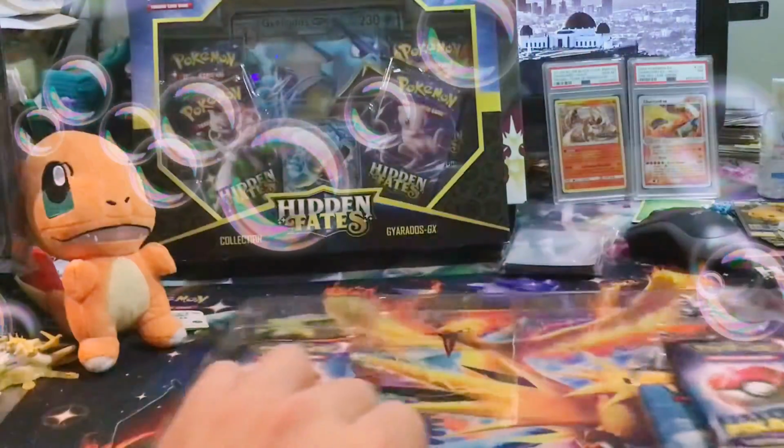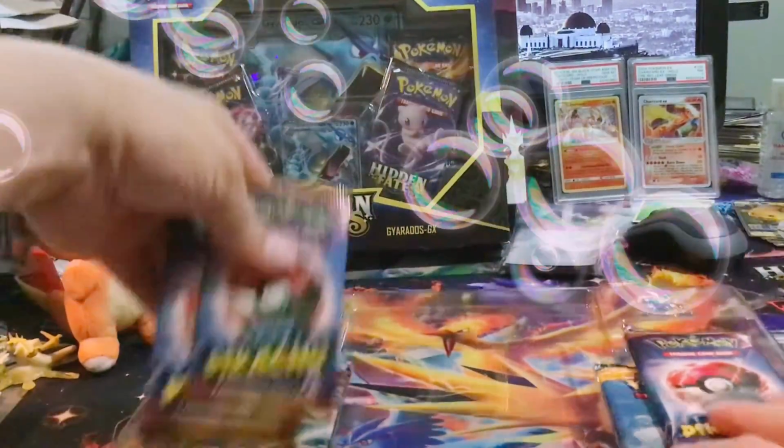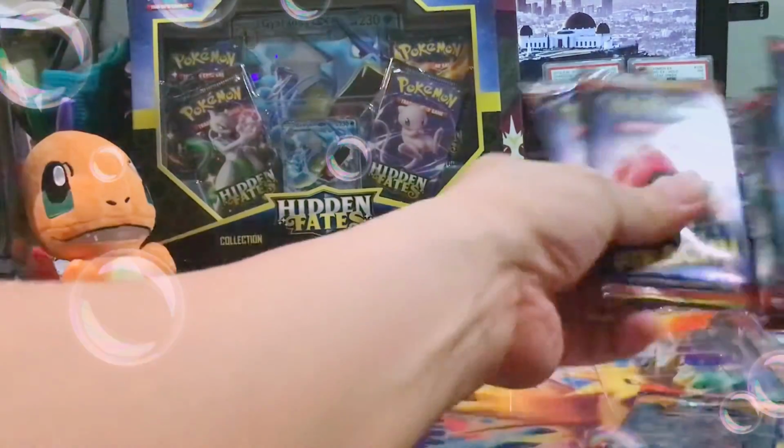If anyone ever wants these cards, do let me know. I have tons. The only ones I actually keep are the Charizards. Other than that, I don't really keep anything else.